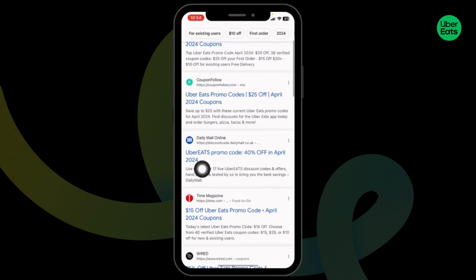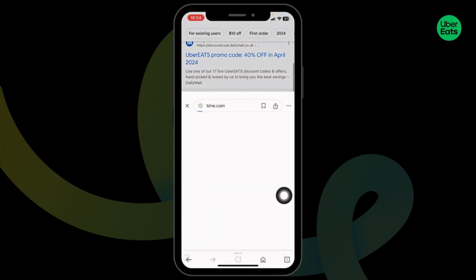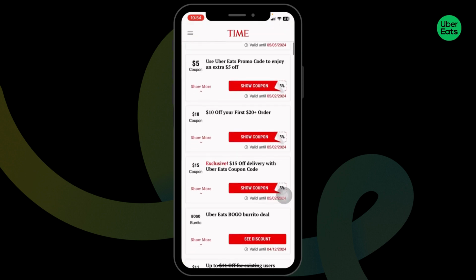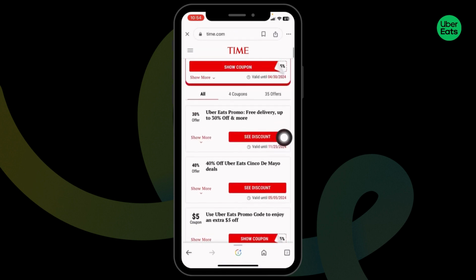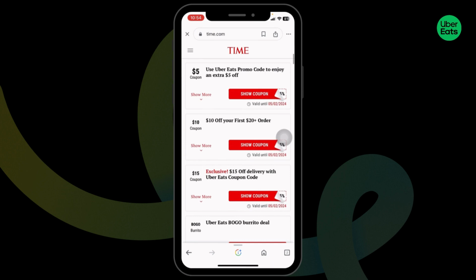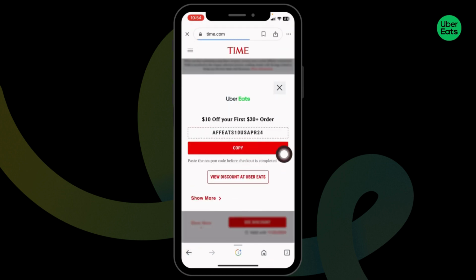For instance, I'm going to open this one, Time Magazine. With that, you're going to find amazing deals and offers in this page. 10% coupon, 20% off, $10 off, and many more. Head towards any of the offers that you want to use. Just go ahead and click on Show Coupon. So here's the code, you can copy it.